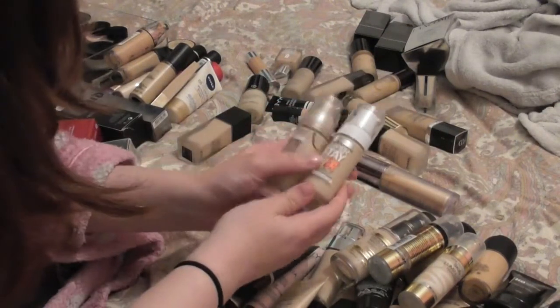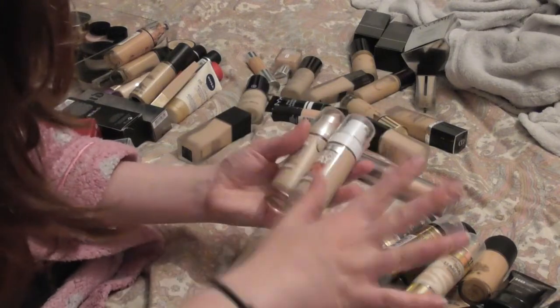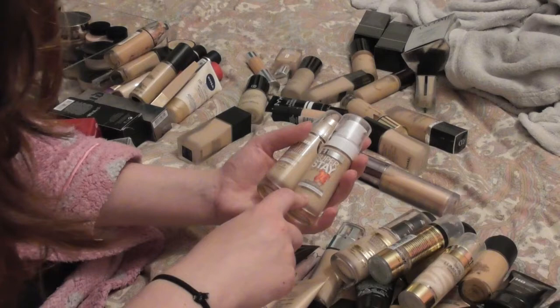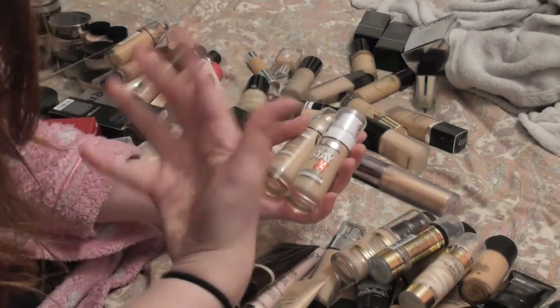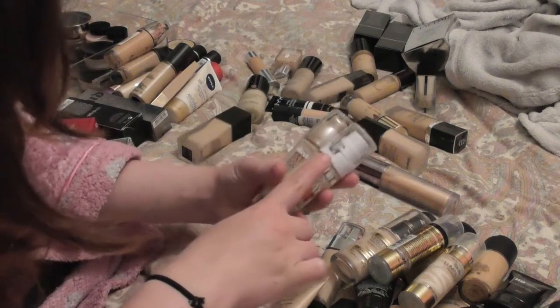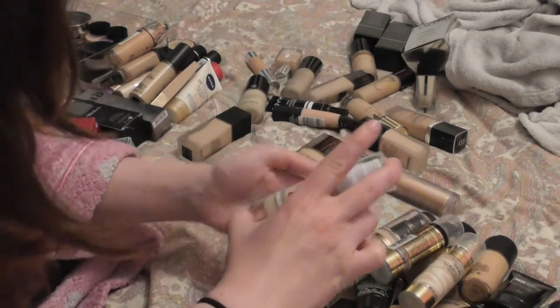I have 2 foundations from Maybelline. These are both classics of the Maybelline line. In fact, not long after I picked up a bottle of Superstay, they actually reformulated it, which is a bit of a bummer, because I hadn't even opened this one.